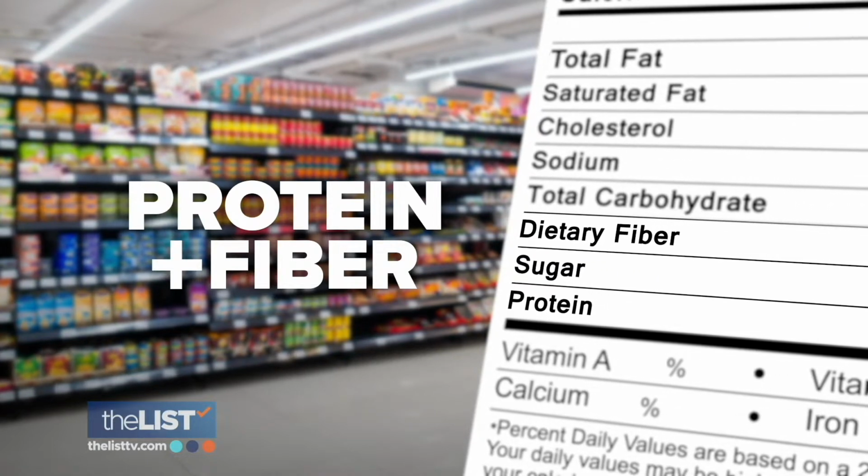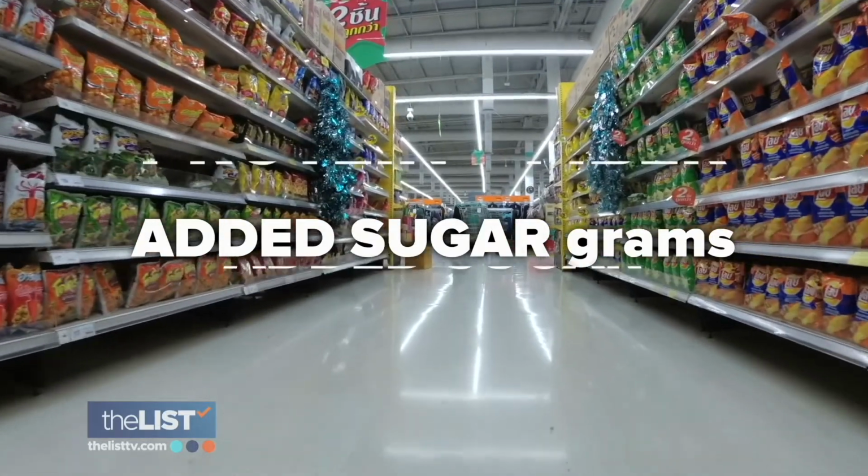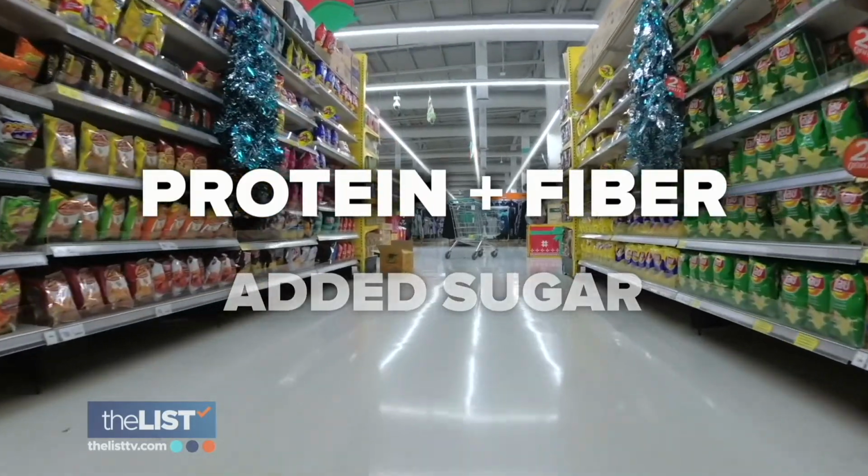Protein plus fiber. Simply take the number of protein grams and the number of fiber grams in any food. Add them together. Then look at the number of added sugar grams. If the protein and fiber is higher than added sugar, that's a healthy food.